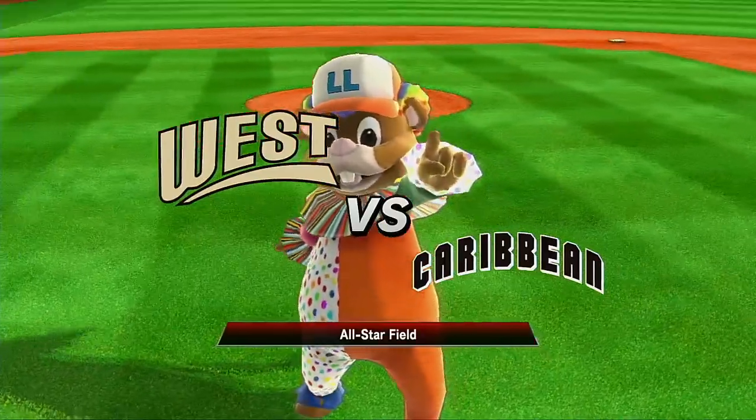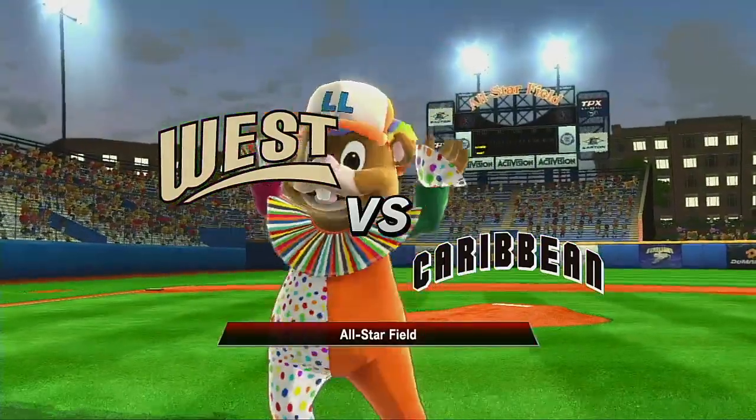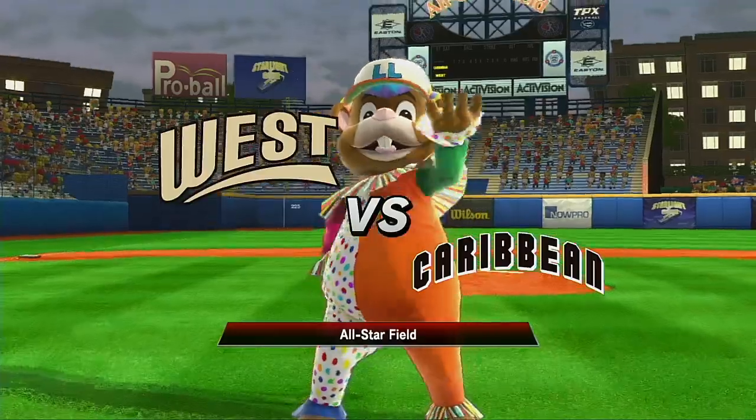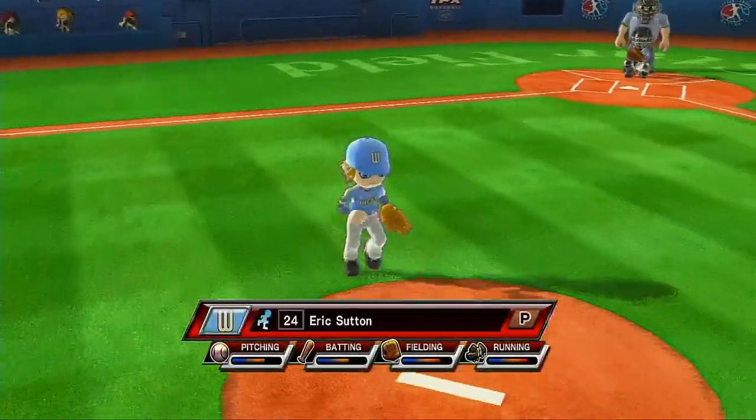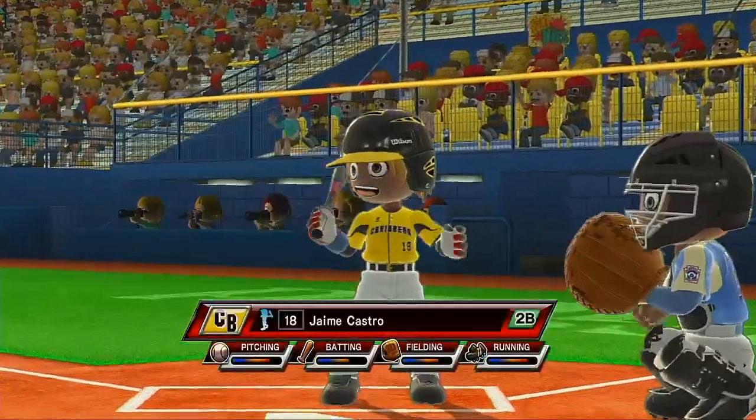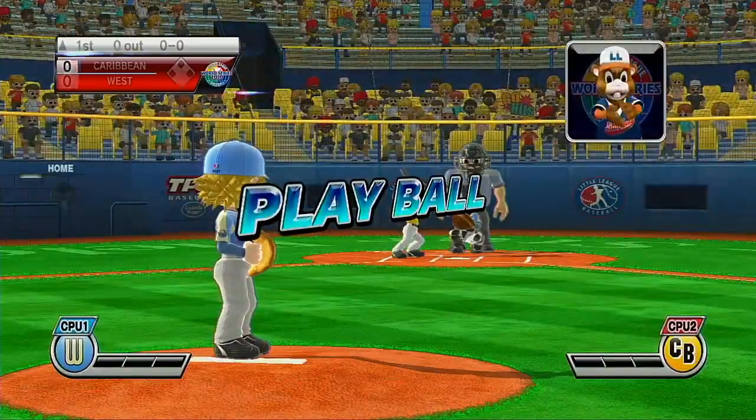Looking live at All-Star Field. It's the top of the first. Leading off at second base, number 18. Play ball.